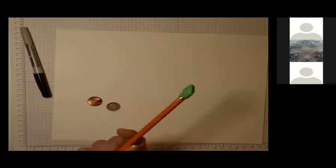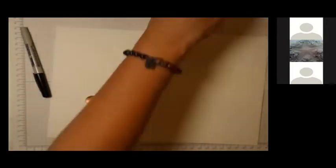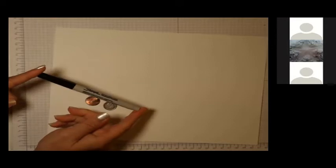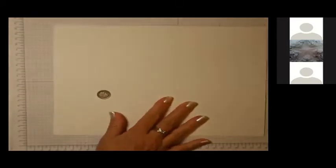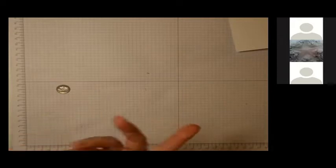Okay. So really the basics is a pencil. Now I would say use a marker. I like the marker better, but you could just use a pencil if that's all you've got. I'm going to use just a fine point Sharpie, and then a coin. I'm going to show you that method. Actually, I'm going to demonstrate the methods real quickly on here, and then I'll actually do one.